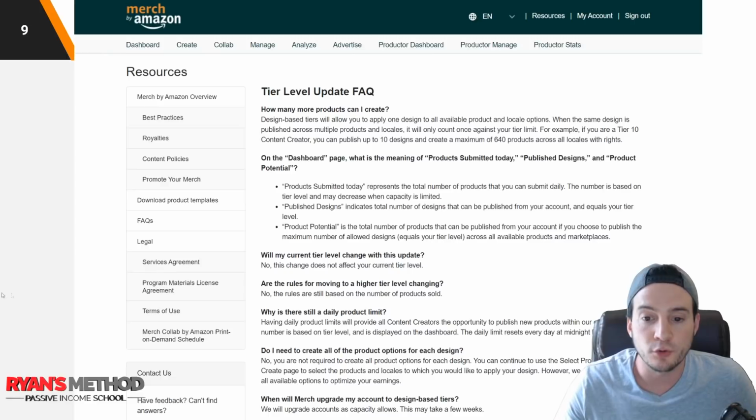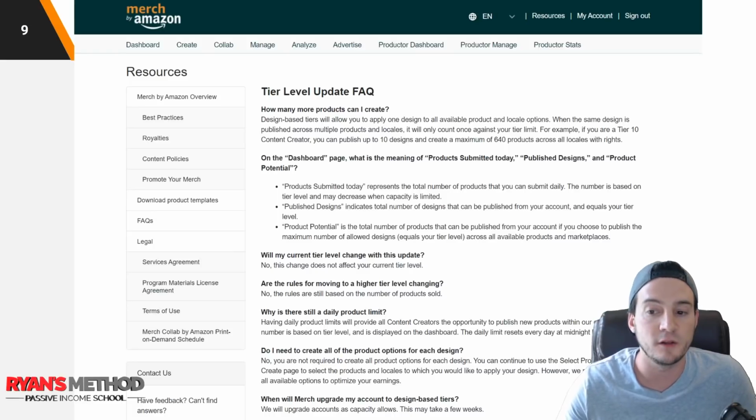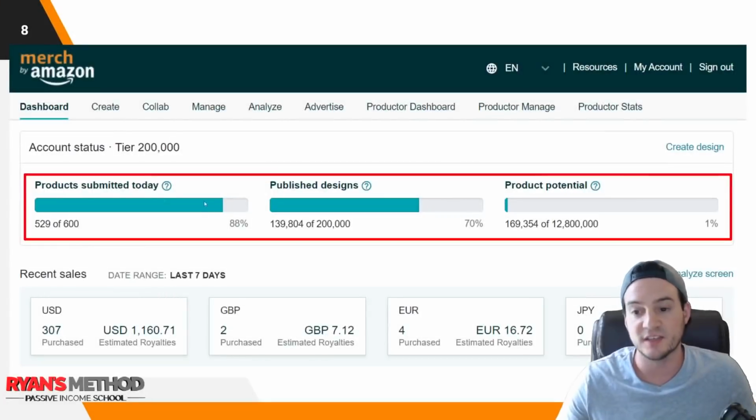Product potential is the total number of products that can be published from your account if you choose to publish the maximum number of allowed designs across all available products and marketplaces. So they just did the math.